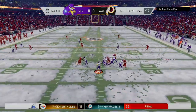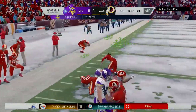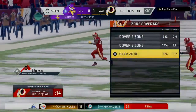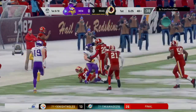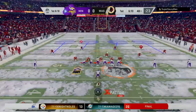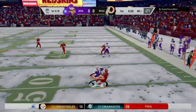Here's Tannehill. He's got a man. That's caught. Left sideline. And he'll be taken down, but not before they work it across midfield. A gain of 28 yards there and give them a first down. In Washington territory now. Here's first and 10 at the 48-yard line.